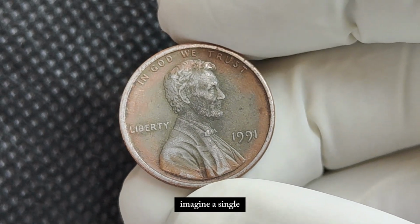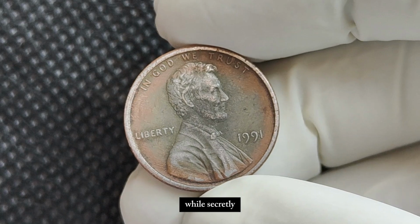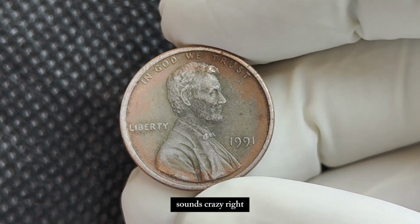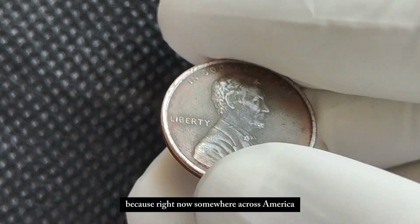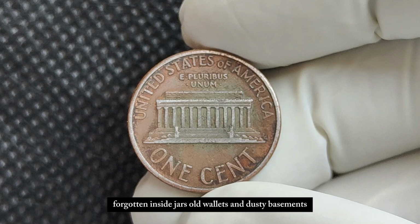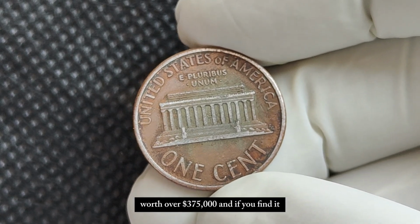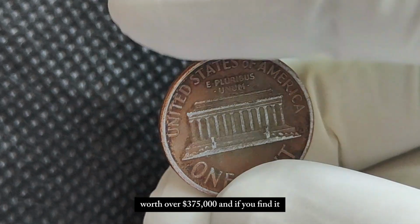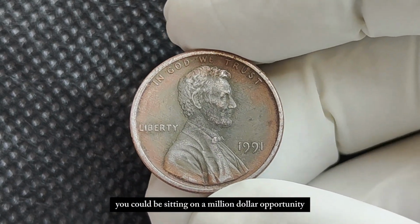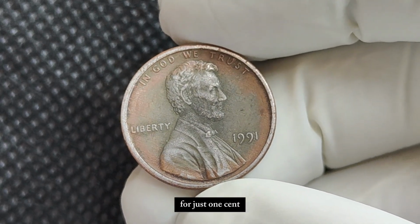Imagine a single, ordinary-looking penny sitting quietly in your drawer, while secretly holding the power to change your entire life. Sounds crazy, right? But it's true. Because right now, somewhere across America, forgotten inside jars, old wallets, and dusty basements, there could be a 1991 no-mint mark Lincoln penny, worth over $375,000. And if you find it, you could be sitting on a $1 million opportunity. Or you could let it slip through your fingers for just 1 cent.